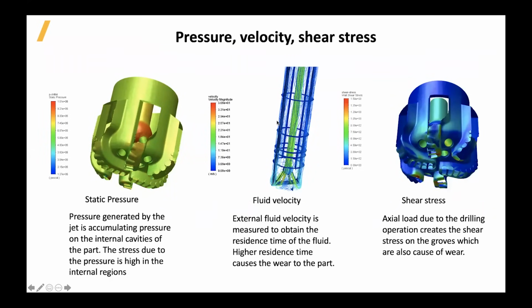We also measured the fluid velocity. Once the pressure is coming out, the mud extraction, the mud will be going upwards. The velocity of the fluid will change. Our main focus here was to analyze the residence time of the fluid. High residence time causes wear to the part. And at the end, the shear stress that we can imagine with the axial load that we have, which is also a cause of wear.